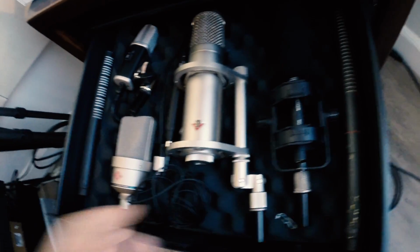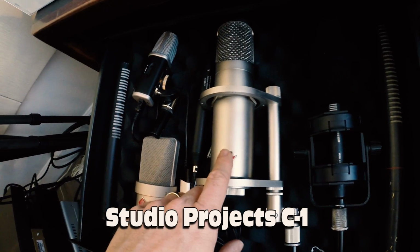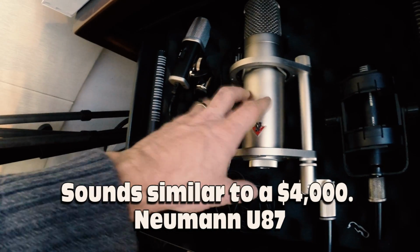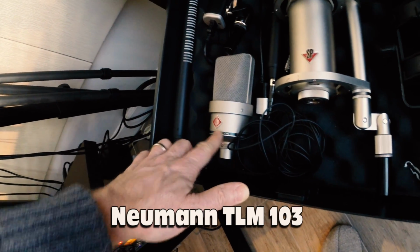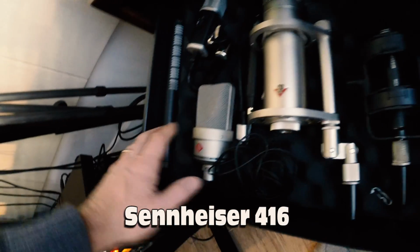All my other mics are in a drawer here. Well, these are actually not all my mics, but some of my mics. Studio Projects C1. This microphone is about $200 and something, almost $300. Any voice actor should have one of these in their artillery because it's just a fantastic microphone. Got a Neumann TLM 103, which is used in animation quite a bit. A Sennheiser 416, some other shotgun mics.